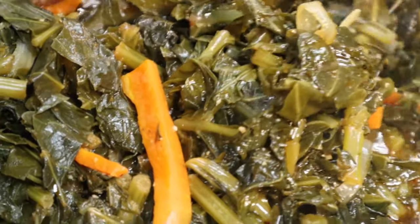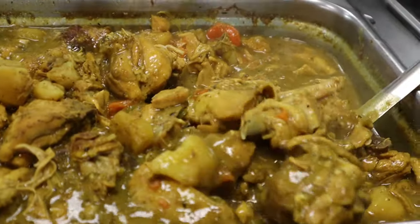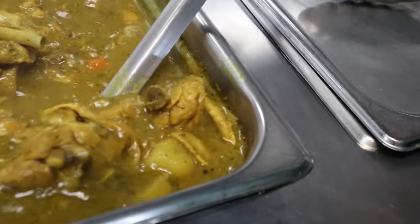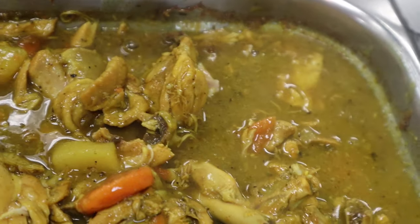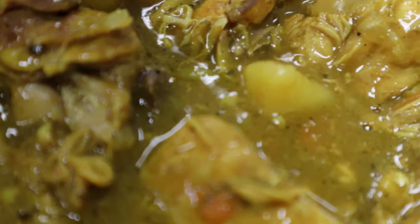Green. Curry chicken. Yeah, so this is the Jamaican curry chicken. Look at that curry, some spices in that sauce. Maybe carrots. Potatoes. Lots of it.